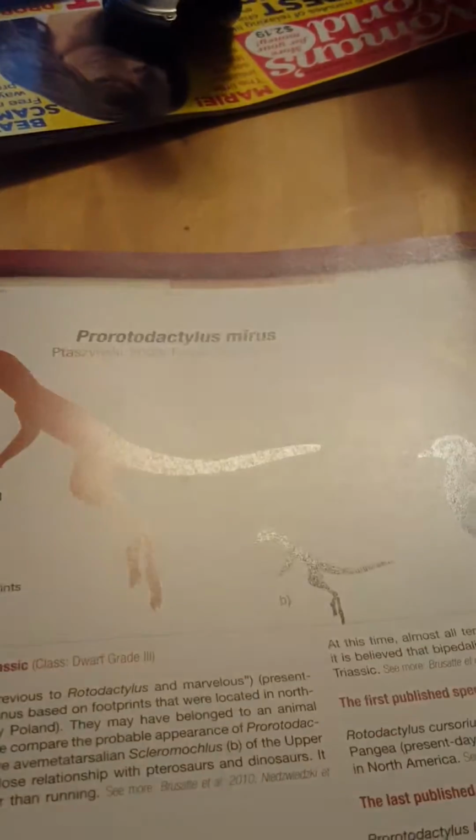This is the Mesozoic calendar, the chronology of dinosaurs.